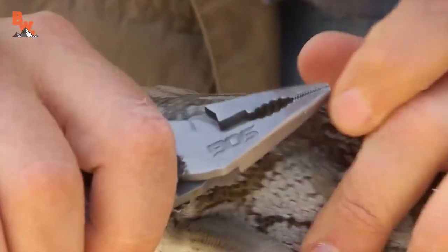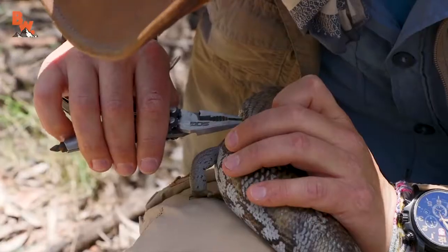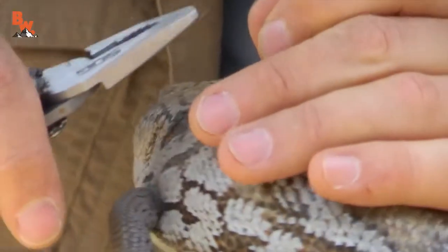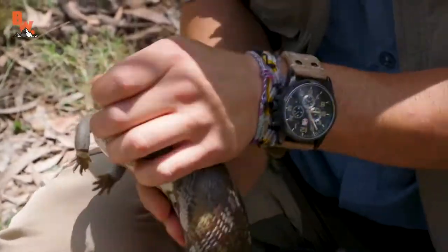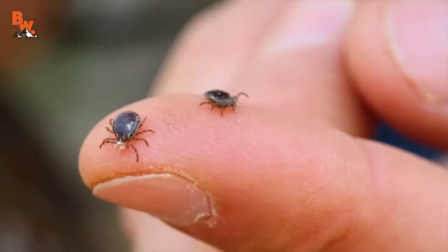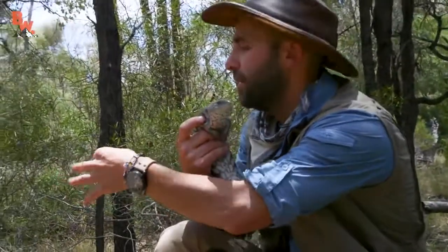Got it. That's one. I know, buddy. I know. I think he knows that we're helping him out. Oh gosh, the other one's really in there. Got it. Whoa, that's no good. That's no good. I got your ticks, bud. Look at that. All right, I'm just going to flick those off back into the wild. Don't worry, I won't flick them at you guys. This way, please. That way. All right, ready? There they go. All right, that is one happy skink.